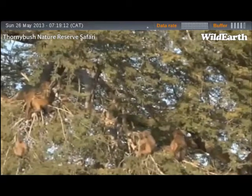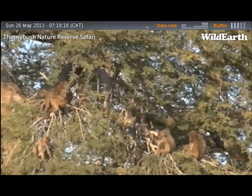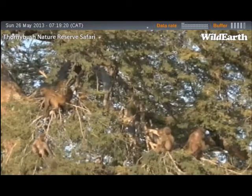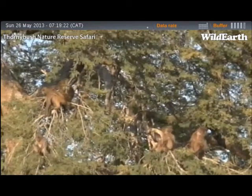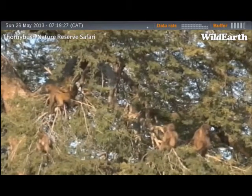Quite amazing to scratch the back of your head with your foot. A bit of grooming, just sunning, a couple of youngsters twiddling their thumbs. I hear a lot of oxpeckers too.